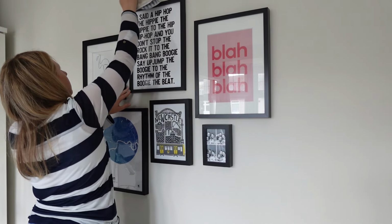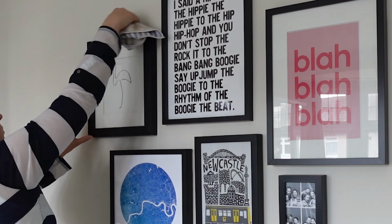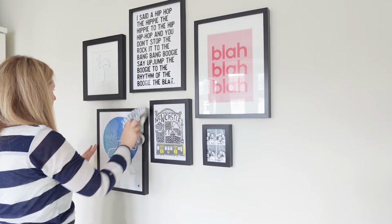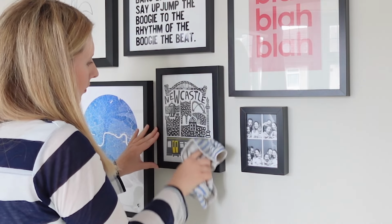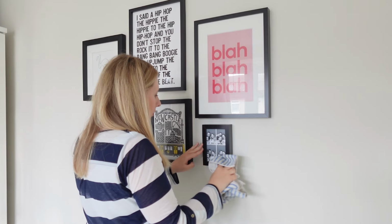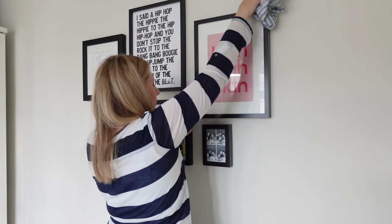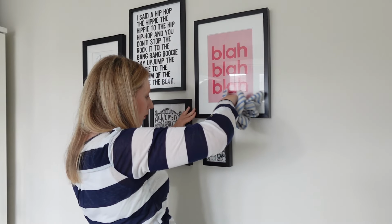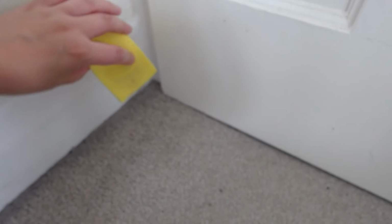So I am going on a bit of a dust hunt in our bedroom today. As I said, I have actually neglected my bedroom for a while, so it's definitely overdue a dust. So this is the opposite end of the room from the dressing table, and it's got a little bit of a gallery wall, so I'm just going to be dusting those at the moment because they really did have a bit of dust.